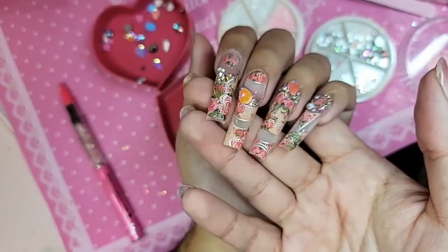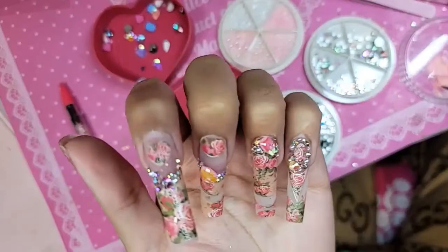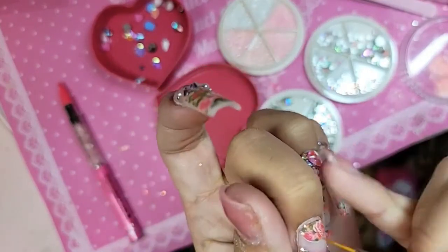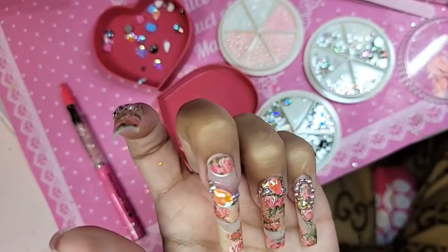I feel like I need a little bit more pearls. So I'm going to add a bigger pearl here. And a small one here.